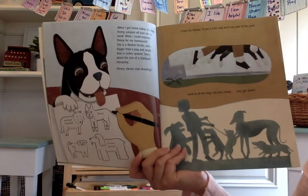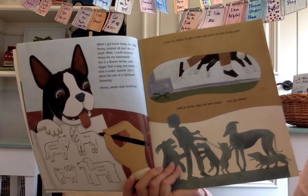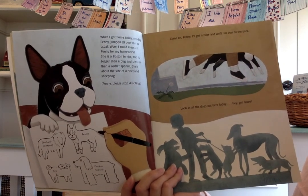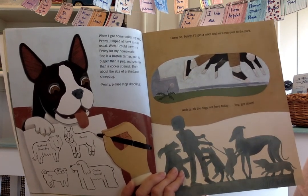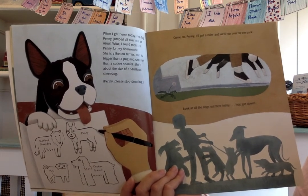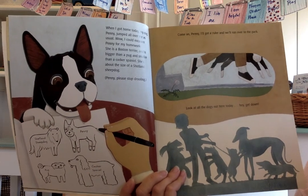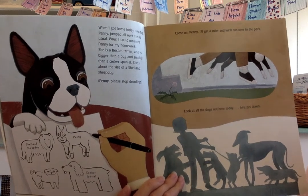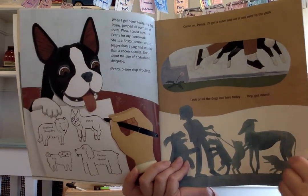When I get home today, my dog Penny jumped all over me as usual. Wow, I could measure Penny for my homework. She's a Boston Terrier and is bigger than a pug and smaller than a Cocker Spaniel. She's about the size of a Shetland sheepdog. Penny, please stop drooling. Come on, Penny. I'll get a ruler and we'll run over to the park. Look at all the dogs out here today. Hey, get down.